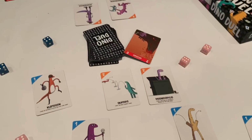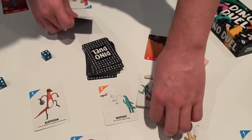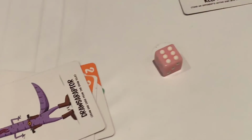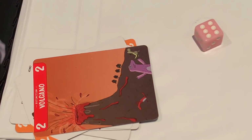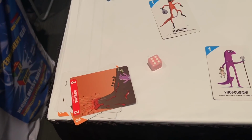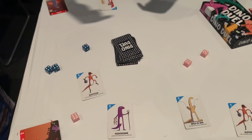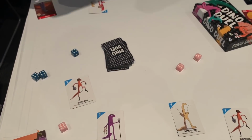I can blast the entire board with this extinction, take all of these dinosaurs out in one fell swoop, and get a whole bunch of points. You add it up and subtract the red at the end, and you've got your winner. Very, very competitive game, very compelling game. One or two playthroughs, and you won't be able to quit.